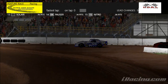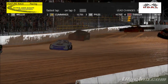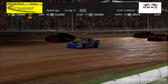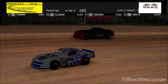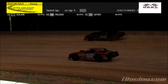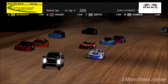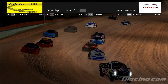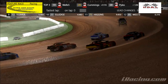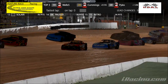David out front, and here he'll bring them to green. Again, this will be your 40-lap feature event for these guys. A quick little race. And right now, David's still having a blinking problem as well. Daniel Cummings out there as well on the high side in that number 24 machine. Ronald back there in 3rd. We get ready to send them loose once again. Here we go. A top 3 on the board right now. Green flag getting ready to go in the air once again.